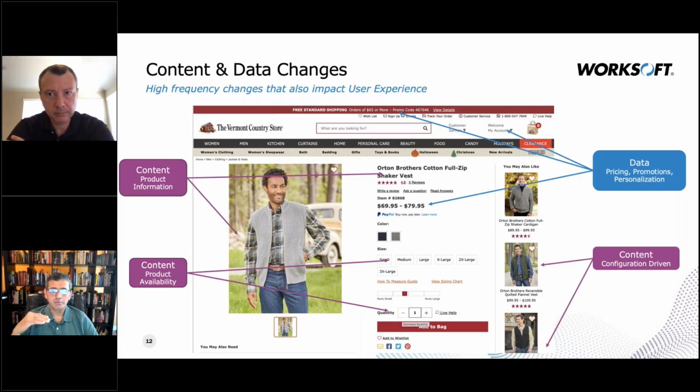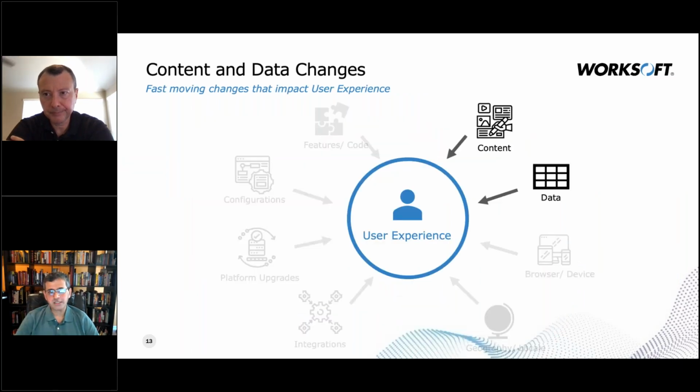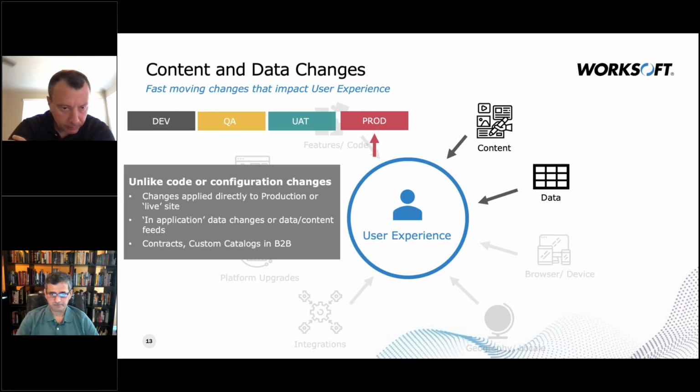Those things are not typically promoted through an SDLC process. Content and data changes typically are pushed directly to production, right? These could be changes that come in through feeds. A change is made in a merchandising system, new prices are set, and that gets pushed into production directly. Or if you're in a B2B system, you might set up a new contract for a vendor that sets up specific pricing. That is set up in your production instance of your application, and that pricing is now effective. So these typically don't go through the SDLC testing process. A lot of times, if you're an e-commerce business in an enterprise, the business unit is responsible for testing these. And a lot of times these go untested, or they're not looked at as something that can be tested, but they actually can be.